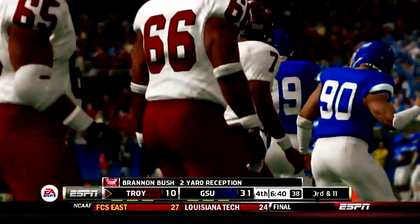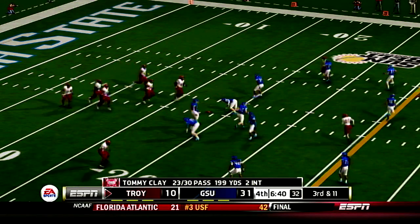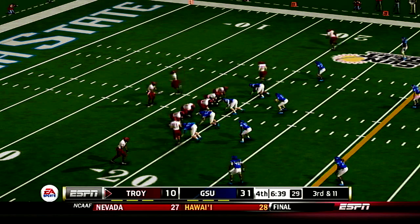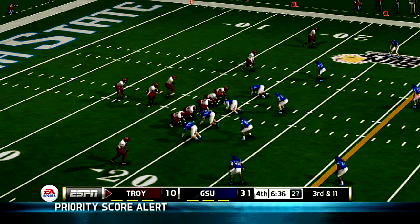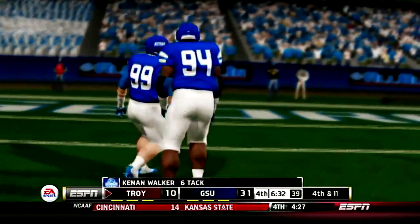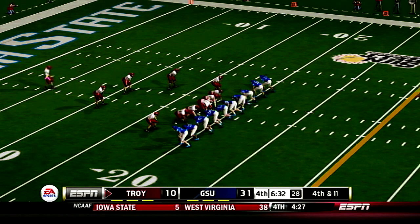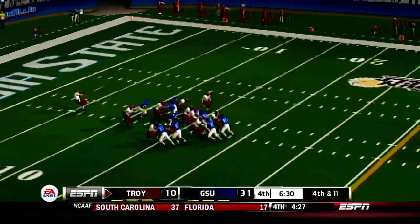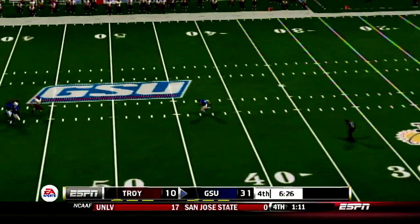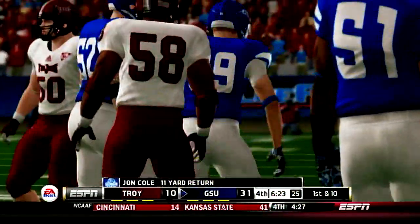At the 19. That's good for a gain of 2 yards. That makes it 3rd and 11. Screen pass incomplete. It's a great series here for the defensive side. They know they've got the upper hand right now late in this game. This is a great punt blocking team, and it looks like they're going to try to get to this one. Cole takes it at the 43, and he makes it out to about the 47-yard line.